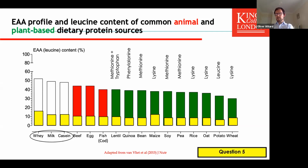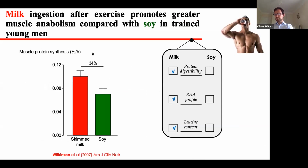So while it's clear that animal and plant-based protein sources differ in terms of their constituent amino acid profile, the key question is, what's the difference between protein sources in terms of their anabolic capacity in the context of preserving muscle mass with advancing age? So in terms of experimental laboratory controlled studies that have directly compared the capacity for plant and animal protein sources to stimulate muscle protein synthesis, the most common comparison is between the dairy proteins and soy.